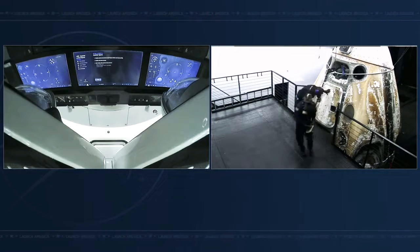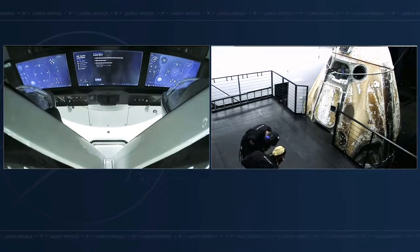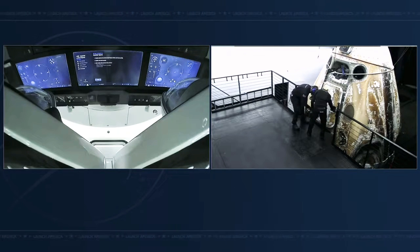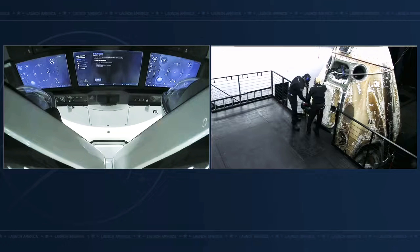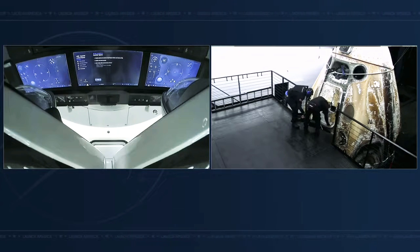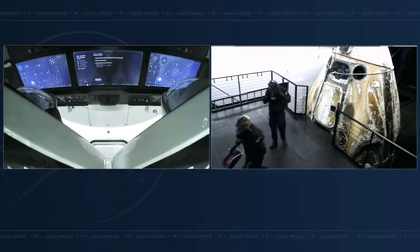And this view on the left, again, that's still inside Crew Dragon. Our astronauts are just patiently waiting to make sure that everything is safe for them to exit, letting teams on board the recovery vessel Shannon do their job as they prepare to open that side hatch. Dragon SpaceX, stand by for side hatch opening and egress. And there's copy, standing by for side hatch opening.